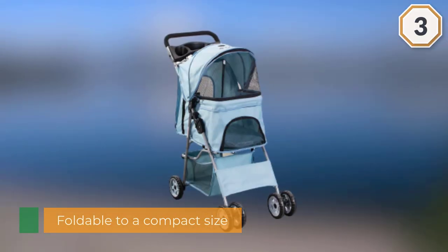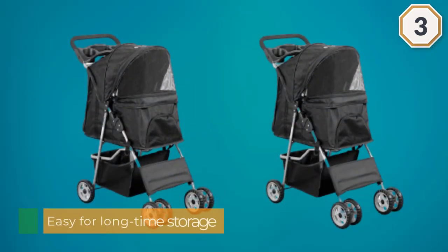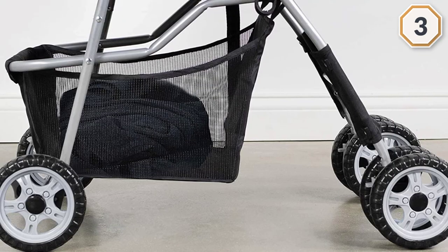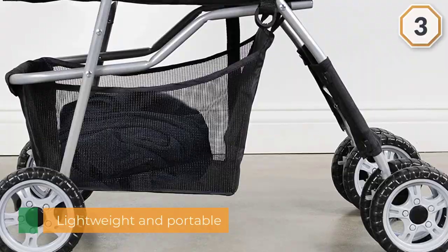This makes it easy for long-time storage and packing for road trips. It is lightweight and portable and weighs only 13 pounds. The four-wheel design is more stable, also the dual front wheels provide good control in moving it in any direction easily. The safety braking system can keep the stroller stationary whenever required.